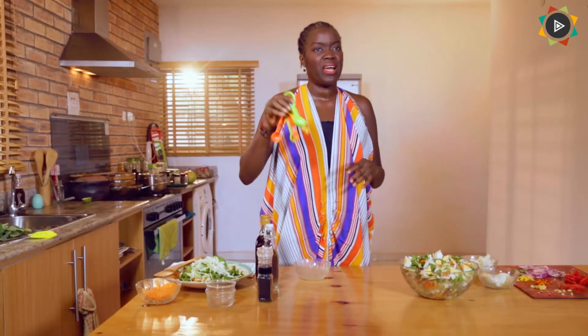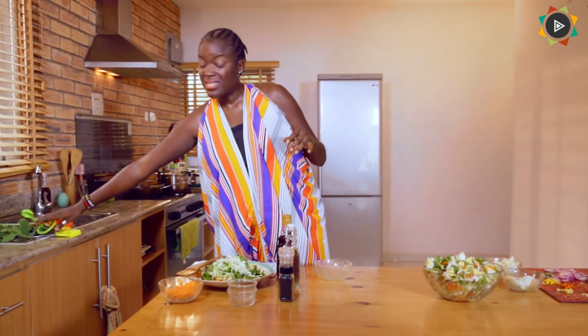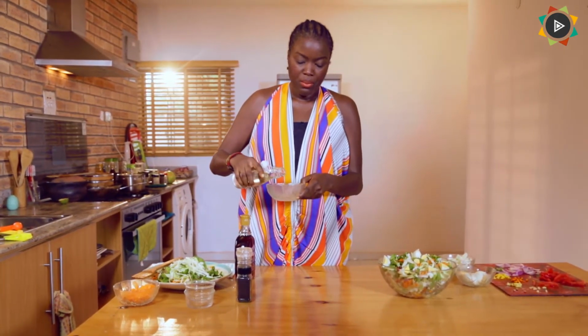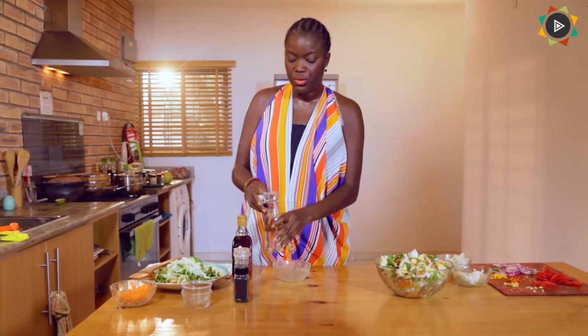So you don't necessarily have to have the measuring spoons. Whatever you have, just make sure that the measurements are equal. And this has worked for me, hence why I'm using it. So I've squeezed the lemon juice in it. I'm putting almost the same amount of coconut oil, cold pressed extra virgin coconut oil.